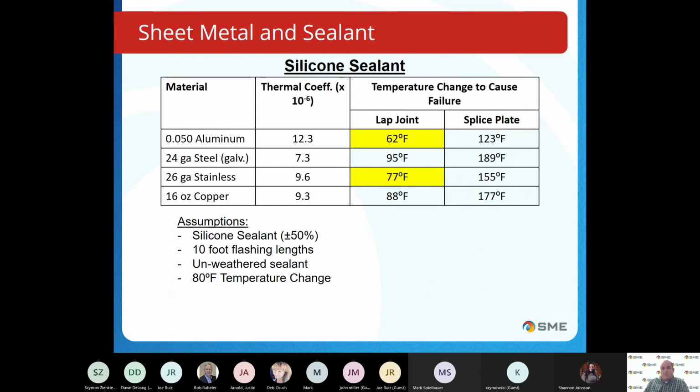Splice plates, rather than a traditional lap joint, can make a big difference because it essentially doubles the temperature swing by halving the length. But once again, we're relying on a perfect install, which is not, in my opinion, reasonable. And there is also the use of butyl sealants, but that has its own problems about staying where it's supposed to and not getting weathered out and stripped out of the joint because it never fully cures.